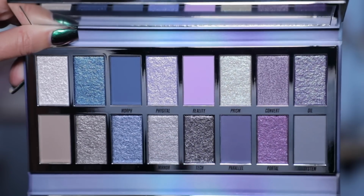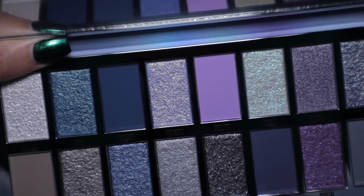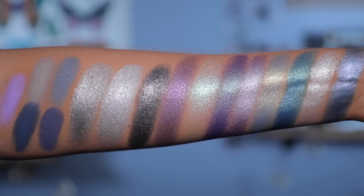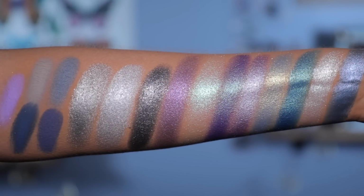Next up is Beaute Bay Metamorphic palette. Again, I do have videos on everything I'm going to talk about today. So if you want to see swatches, close-ups, tutorials, all of that, definitely check out my videos. This palette by Beaute Bay I bought because this was the first palette in this format that I've seen from Beaute Bay. What I love about this palette is the shimmers.